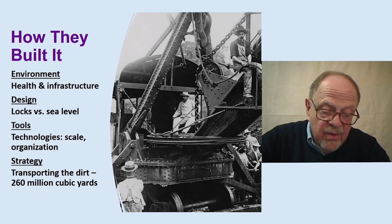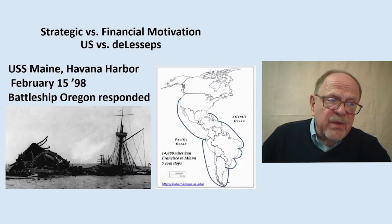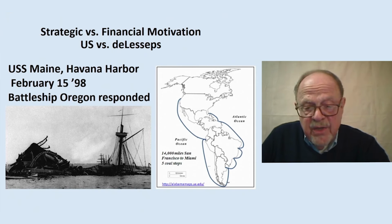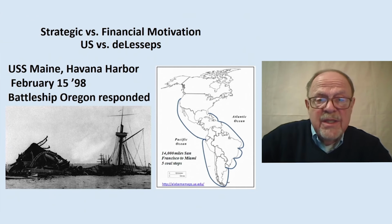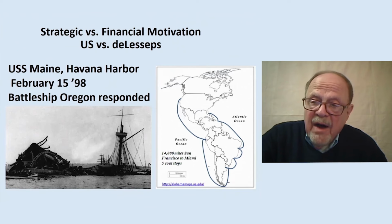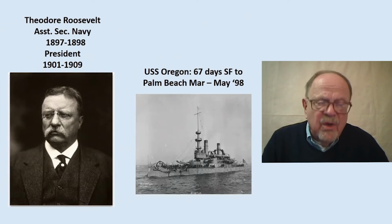The proof of the value of a shortcut between the seas came in 1898, when the battleship Maine exploded in Havana Harbor. It was believed initially that this was a terrorist attack related to the Spanish-American War. It turns out later investigations pretty much showed that this was an accident. But in response, the battleship Oregon was dispatched from San Francisco to the Caribbean. This was a 14,000-mile journey around Cape Horn. It involved 5 refueling stops. These were coal-powered ships, and it took 67 days. And it underscored the value of having a connection that was faster and shorter, arguably through the Isthmus of Panama.